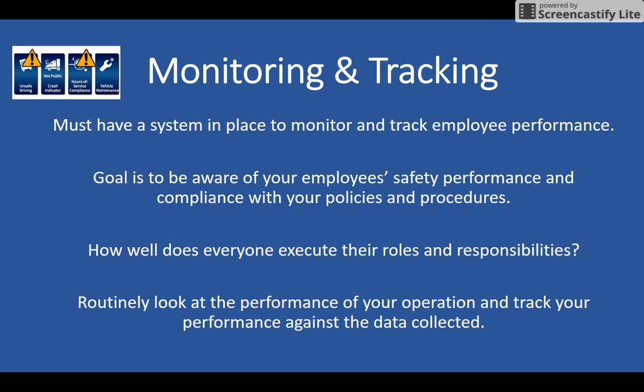Now, monitoring and tracking, the next part of the framework, discusses how the carrier has to have a system in place to monitor and track employee performance and how they actually go about accomplishing the policies and procedures that were put in place. How well do the drivers actually execute on their roles and responsibilities? Do they have the knowledge and training available to them to actually fulfill their responsibilities? By monitoring and tracking employees' adherence to the policies and procedures, you can figure out pretty quickly whether or not the safety policies and procedures that were developed are effective.